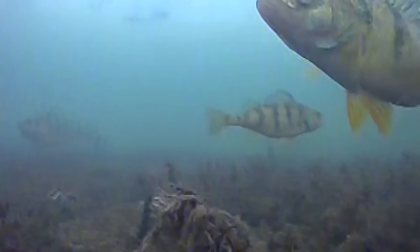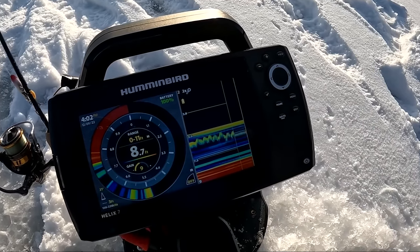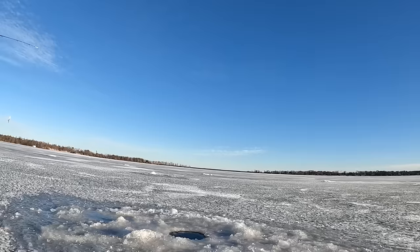An AquaView underwater camera is a great way to find perch in shallow, clear water situations. Now, once you slide to deeper water, that's when 2D sonar is going to be the thing to use. You can use the zoom feature to identify bottom-hugging perch.